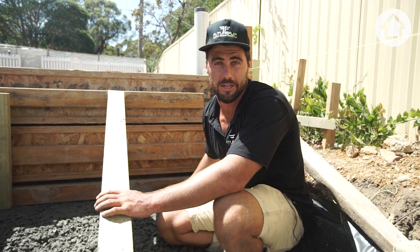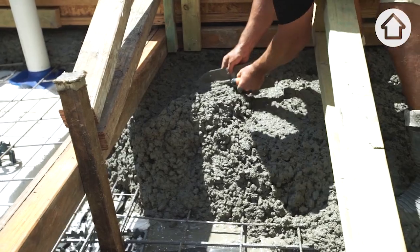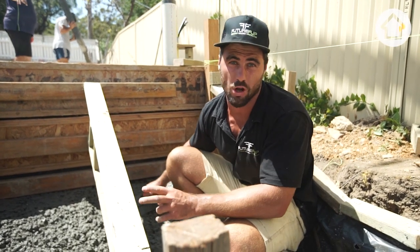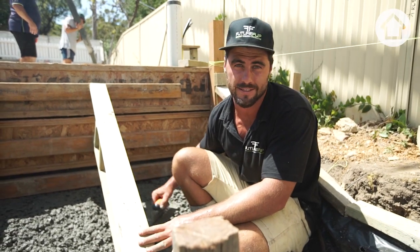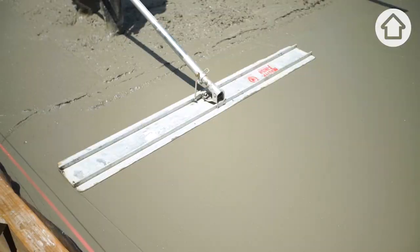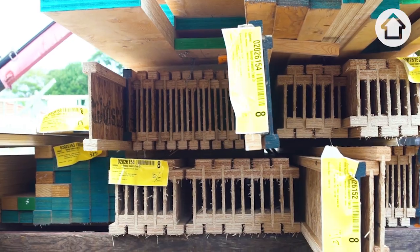So one little tip when pouring concrete is to make sure the concrete is always wet. If this is dry concrete connecting to wet concrete, it's called a cold joint, and that's what happens. Termites and moisture can climb through it. So what we do is just constantly keep topping it up. It's probably the most important part of a concrete slab for a house.